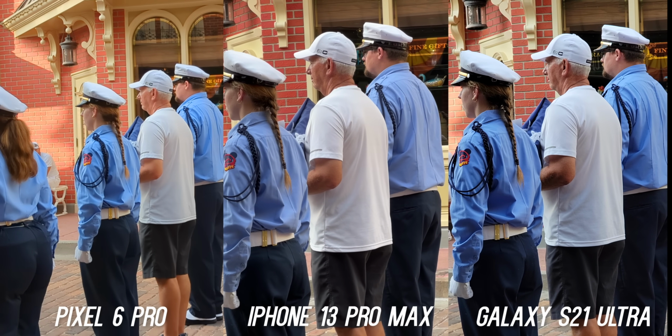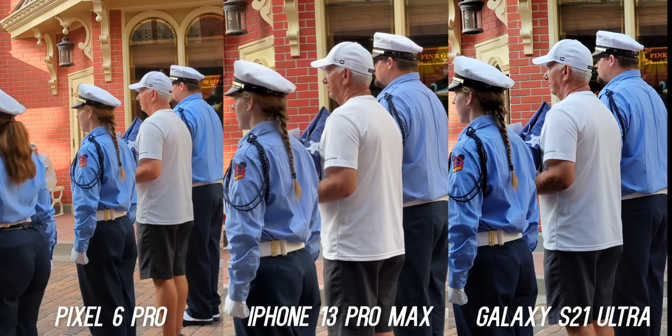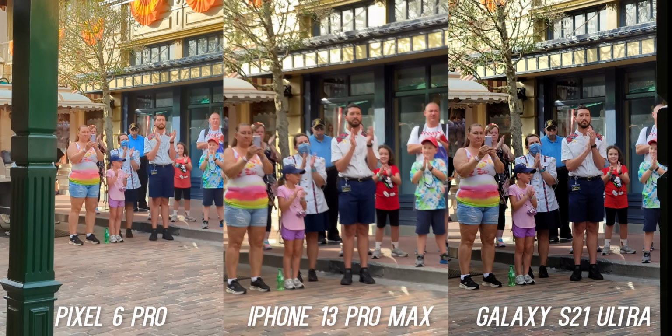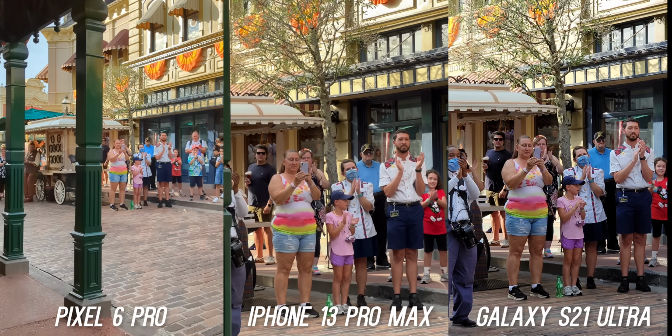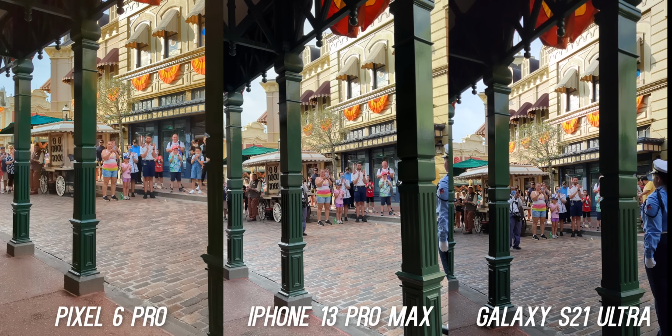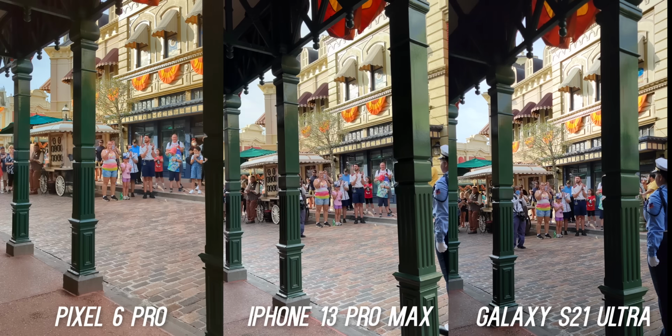You can see that the Pixel 6 Pro video is better, but it still doesn't look as good as the iPhone or the S21 Ultra. But to be honest, I used to avoid shooting video with my prior Pixels because it just looked that bad. So I'm glad to see that Google is listening and taking video seriously.